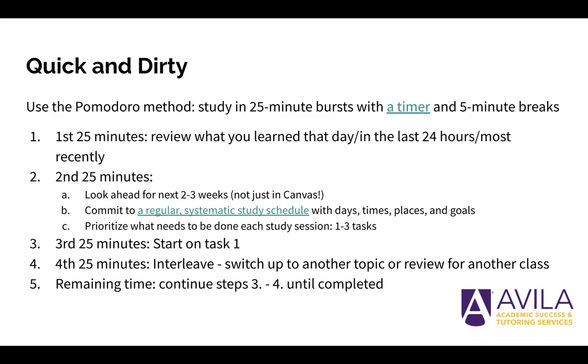In your third 25 minutes, start on task 1. In your fourth 25 minutes, interleave, which means switch up to another topic or review for another class. You'll take a longer 30-minute break then, and then go back to your 25-minute chunks until you're finished with your tasks for the day.